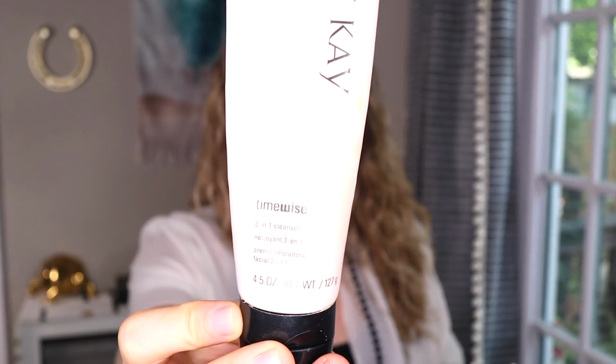All right, this month I'm happy to say that I finally worked through this Mary Kay cleanser. This was a 3-in-1 time-wise cleanser, which I used up. I've had it forever. You're only supposed to have product for like 12 months, and I totally had this for like 3 years. And I'm very happy that it's finally empty.